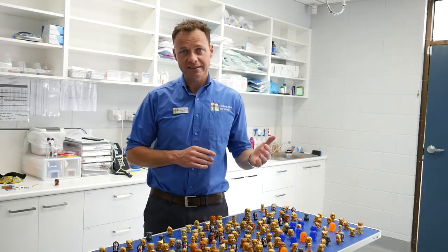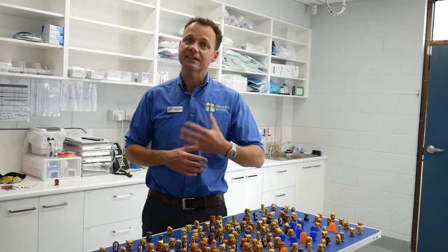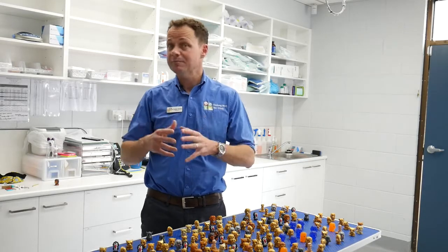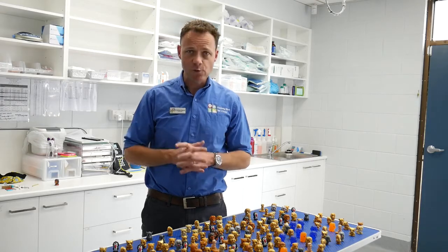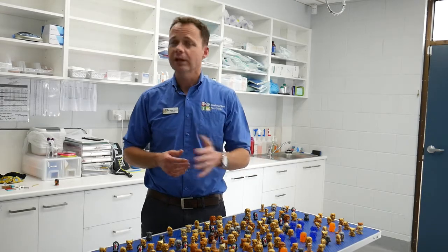It's the poor old pets whose owners don't see them eat the bits of plastic or materials that then present to us a day or days later, vomiting, lethargic, perhaps sore in their tummy. They're the ones we often end up having to do x-rays and surgery on, and then remove the little objects. So guys, as a bit of warning, if your pet eats something it shouldn't have, give us a call. We can get it out before it hopefully causes too much of a problem.